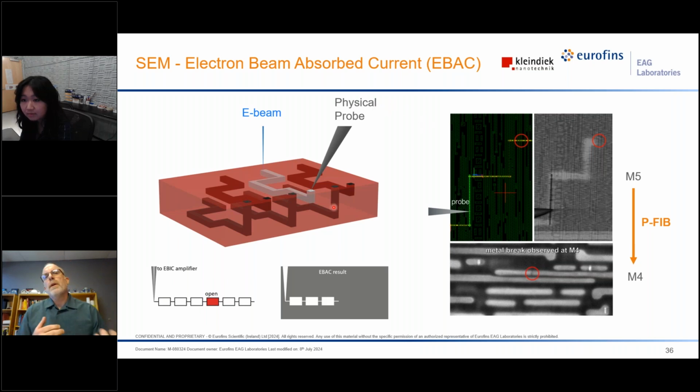Then we can use the picoammeter signal as the imaging signal, and we can see here as we inject the current, that it ends up stopping at this one location to the right. So we're not making full connection across this. This is, in this case, a metal 5. We observe this with EBIC because we can inject down through several layers at a time.